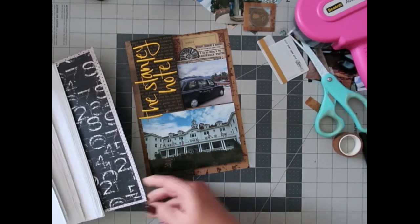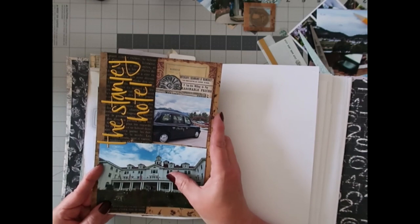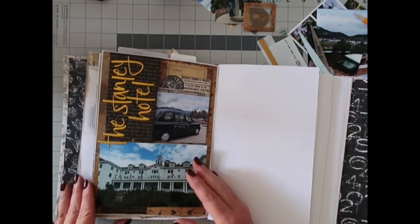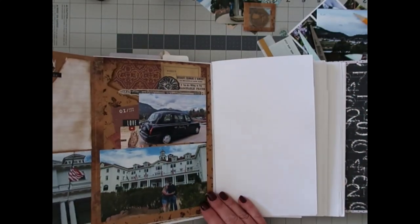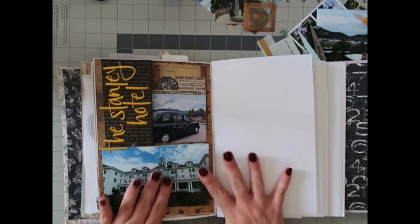And then this is going to get stuck down. Okay. So there we go. I've got that page. I've got that page. This flips out. Perfect. Loving that. Loving it.